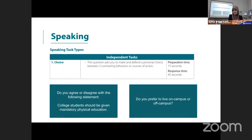My advice, I'm going to give you some advice here because this is free learning, is to prepare your answer with at least 2 reasons, with 2 arguments. Your opinion can be anything. You can agree with either one. You can choose either one, but please provide 2 reasons.